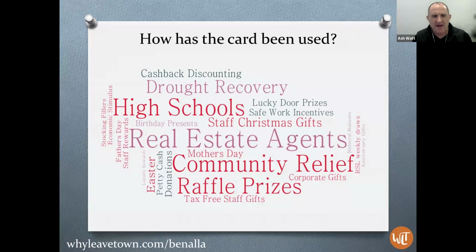Just finishing up, in terms of how the cards have been used, as I said at the start, we first started more in that retail space. Christmas is obviously the key time of year, but we've seen the cards used in all sorts of different ways. As I mentioned before, with drought recovery, we had a lot of people with great hearts in metro areas sending money to rural areas and saying, let's help a farmer out. During that time, it was really handy that the money went to a farmer who had that need, but that relief went in the form of a gift card, which meant they had to go and spend it in local businesses. So it doubled the impact of that relief and recovery effort as well.